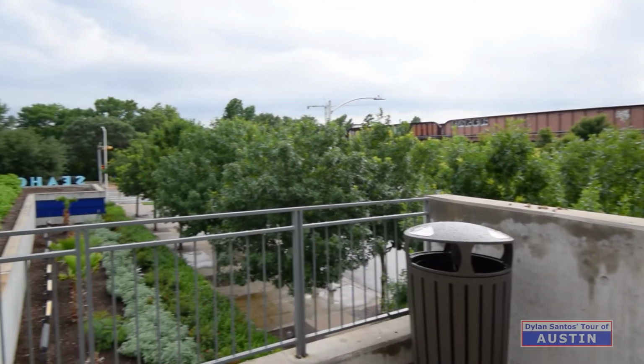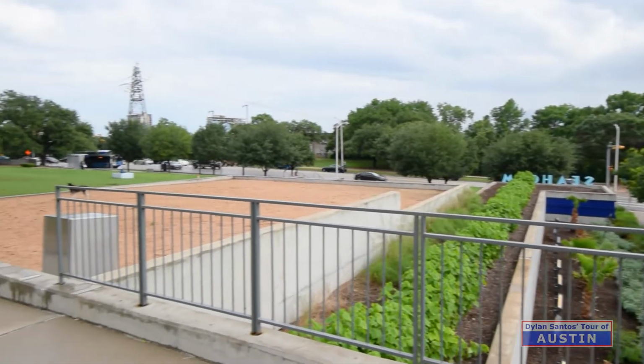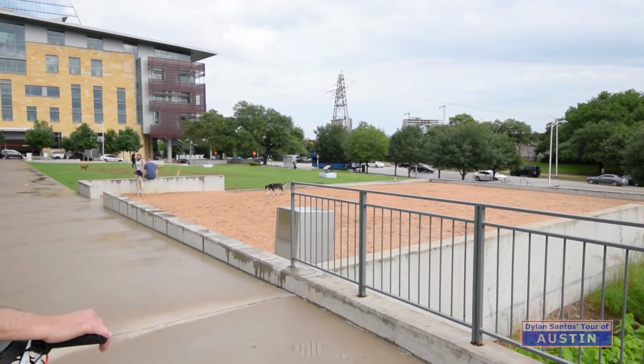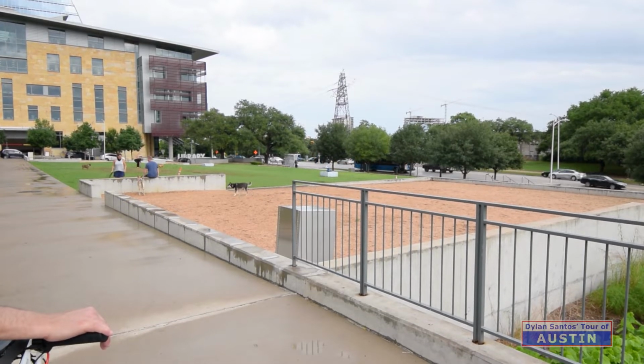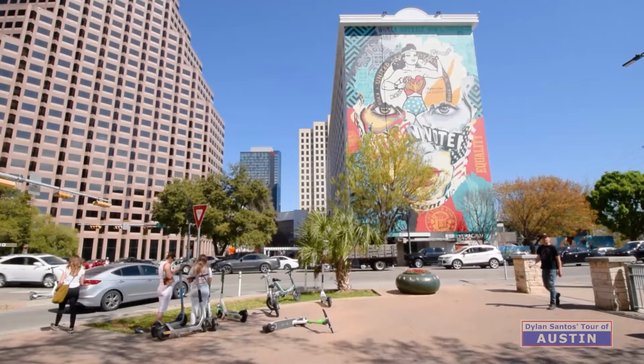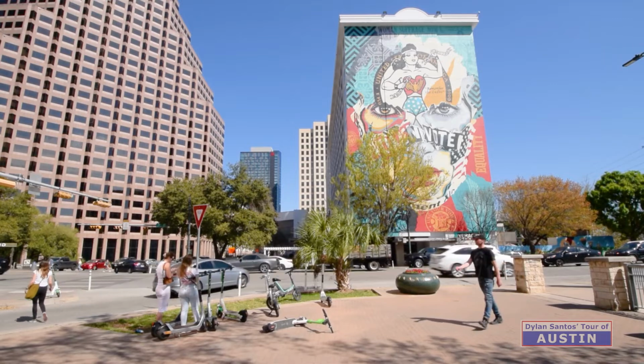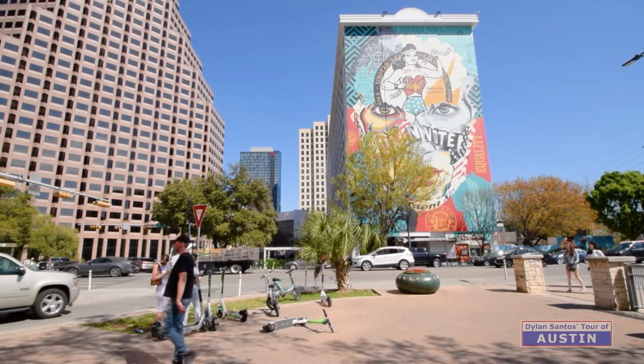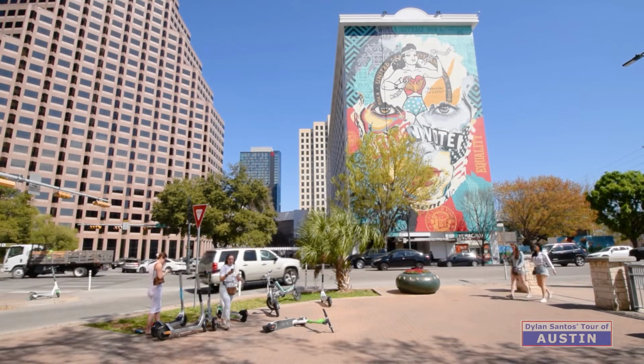We'll turn counterclockwise some more. This busy thoroughfare we see is Cesar Chavez Street. It runs east-west along Lady Bird Lake. Let's teleport east to Congress Avenue. And here we are at the intersection of Cesar Chavez and Congress. The building with the women's suffrage mural is the Line Hotel. Lady Bird Lake is off to the right.